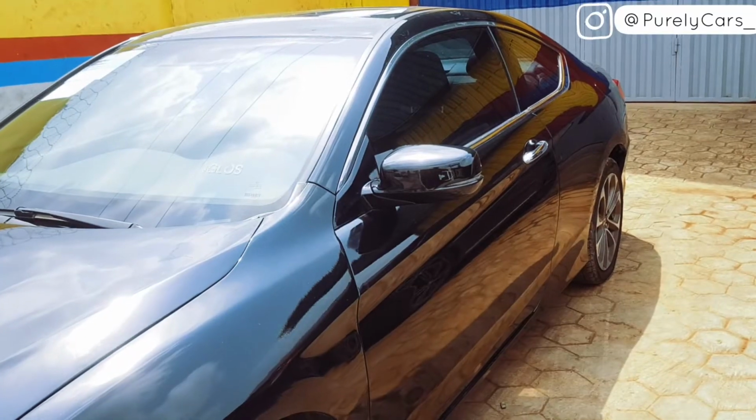First things first, let's talk about the exterior design of this car. Now, the normal four-door Accord does not actually excite anybody. You know, the one made in 2013 is actually just a normal car. But the coupe version of the Accord is not just an Accord with two doors removed. Oh no, Honda actually went to work making this car look distinct from its four-door cousin. A lot of things were changed.